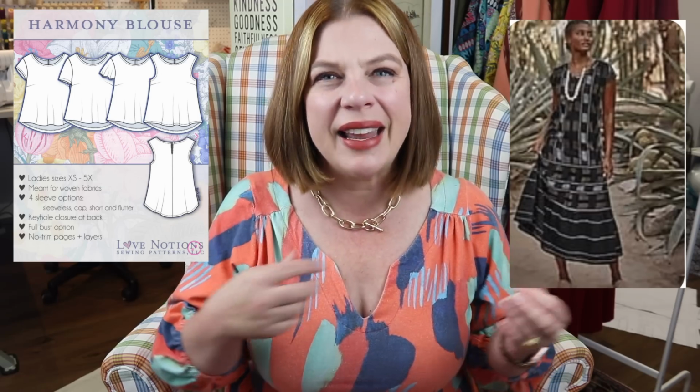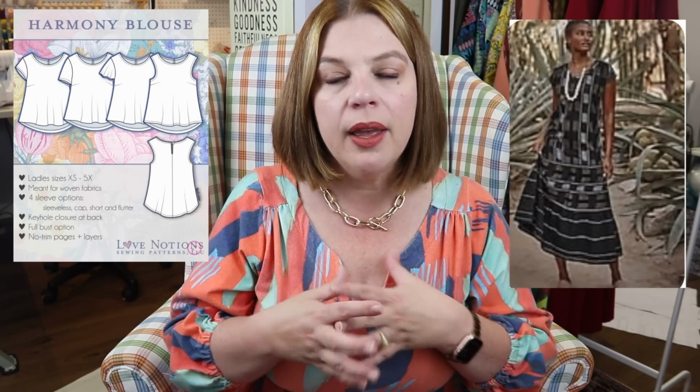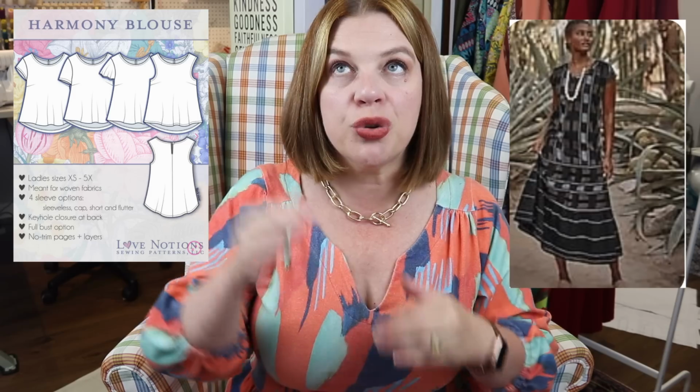I think that this fabric looks like it's a little bit heavier, like a jacquard or a hand woven, like an ikat, or a very thicker hand woven type of fabric. And you could go real fun with this. This would be beautiful in an Ankara fabric as well. But yes, I would just change the proportions.